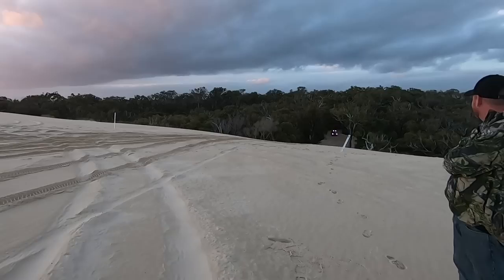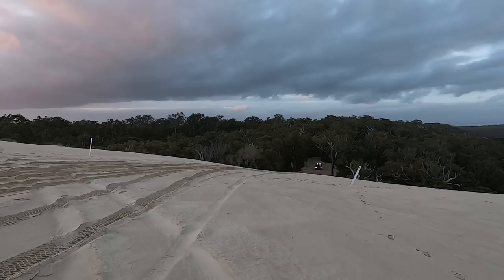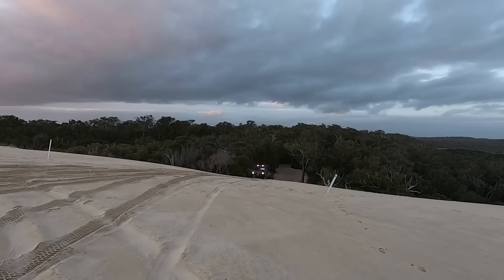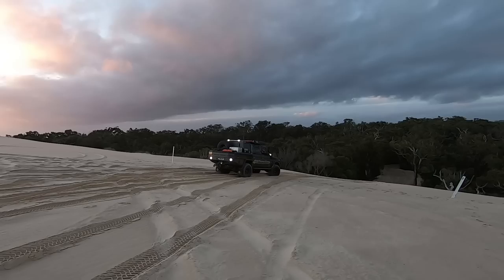Here's something I would never have been able to do beforehand, and that is reverse up the entrance to the hill. Now, it's not something that you should be doing or you need to do, but this was a test for my vehicle just to see the weight of it because it just felt so light. And I'll tell you what, I would not have been able to do this before. I would have sunk the back wheels right in.